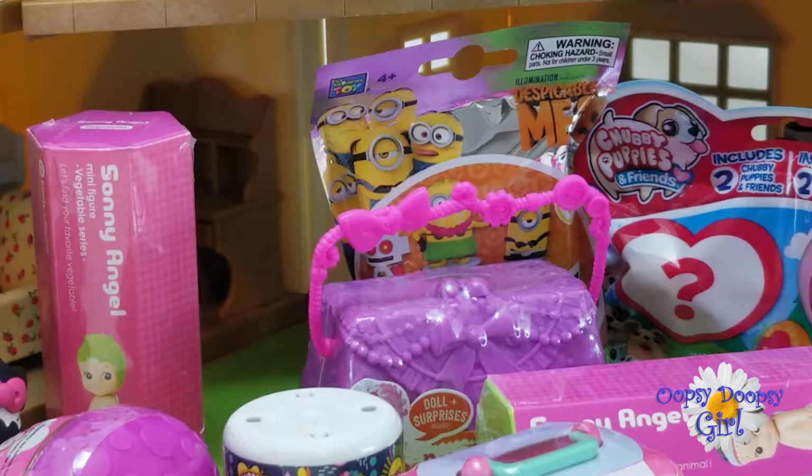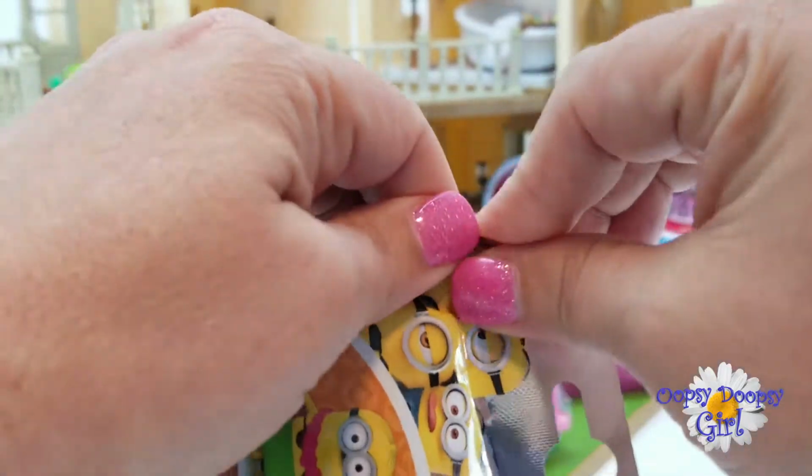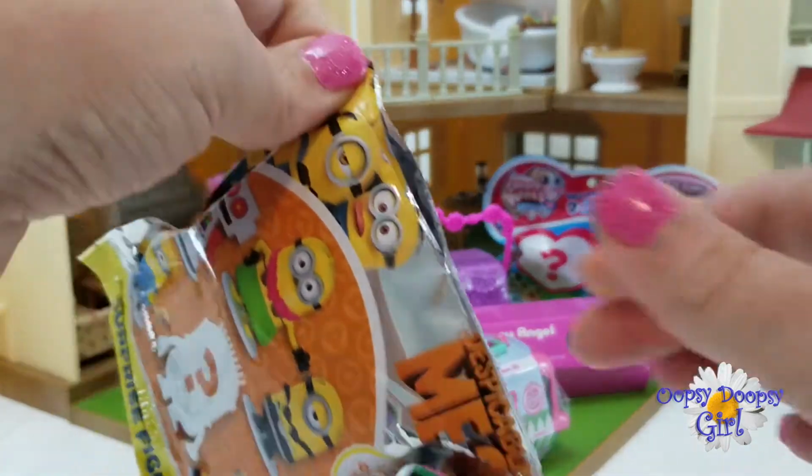Whoa! Did you guys hear that? I think the Minions want to be opened up next. Let me know which one you guys want in the comments. Here we go.